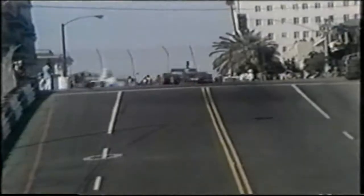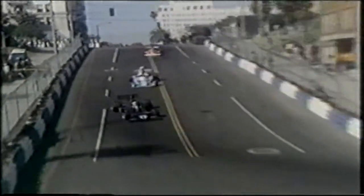Depailler clawed his way back to third. He had a spin. Depailler is now third. And this is the battle for 4th, 5th and 6th place. These places matter a lot because World Championship points, 3 points, 2 points and 1 point hang on this battle. Now about 12 cars left in the race. Several problems and so 4 cars already eliminated in accidents.